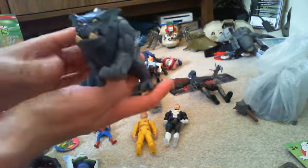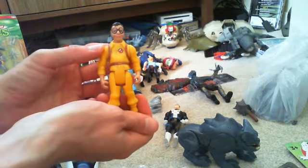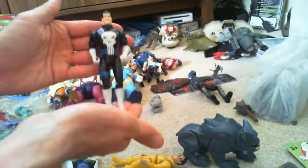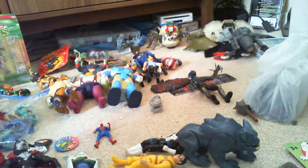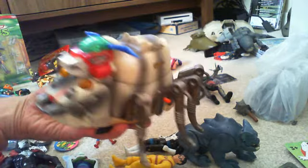These were £2 each. This is the dog from Gargoyles. Go on the Gargoyle shelf. We got this dude from Ghostbusters. I think his name's Louis or Lewis. I don't have him. And this old school Punisher as well. I think that must be one of the Toy Biz ones. So they were £2 each. So that was £6.